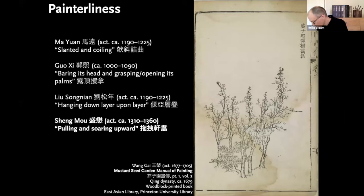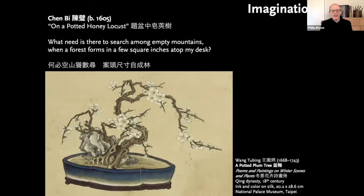So what's the point of creating something heavenly and something that resembles painting? All of these writers are agreed that the point is really to create an object in which the viewer can exercise their imagination. So a 17th century poet gives a very succinct expression to this.